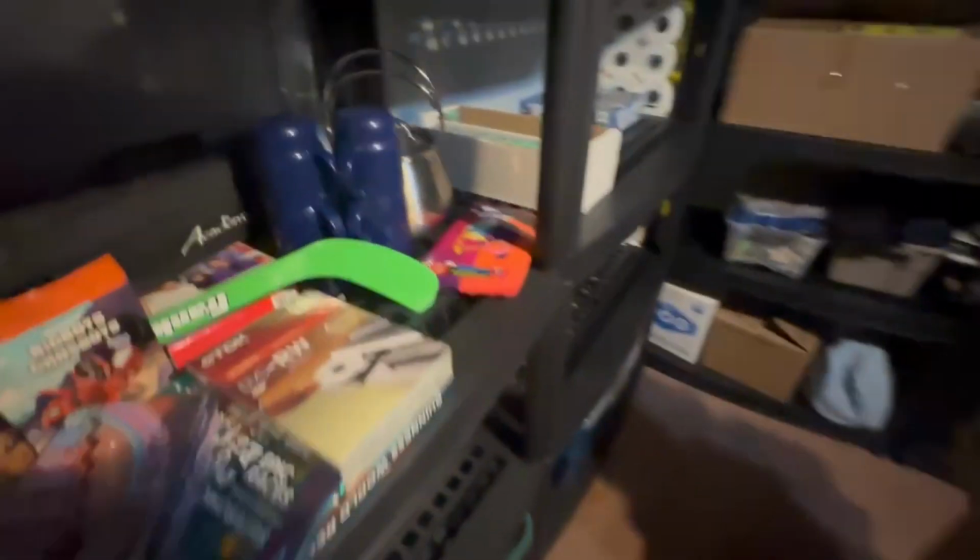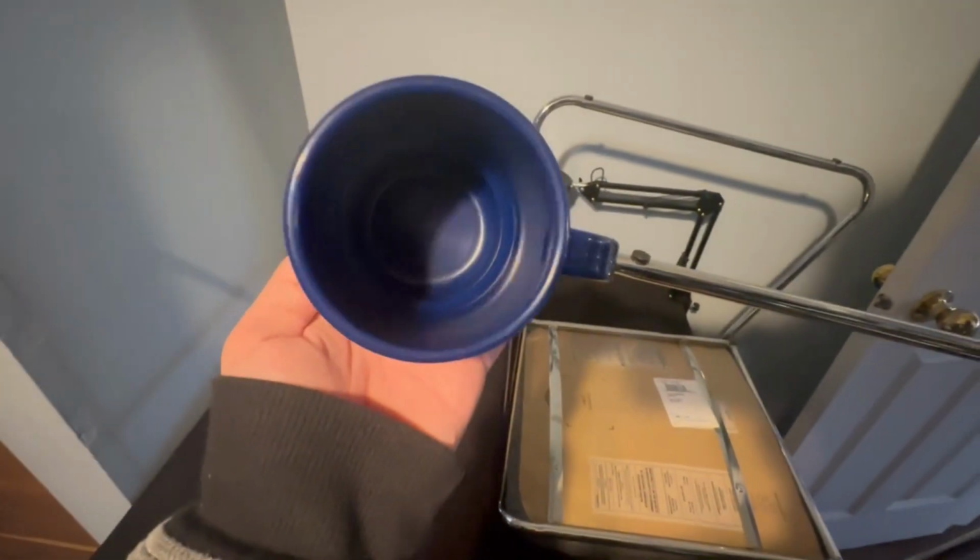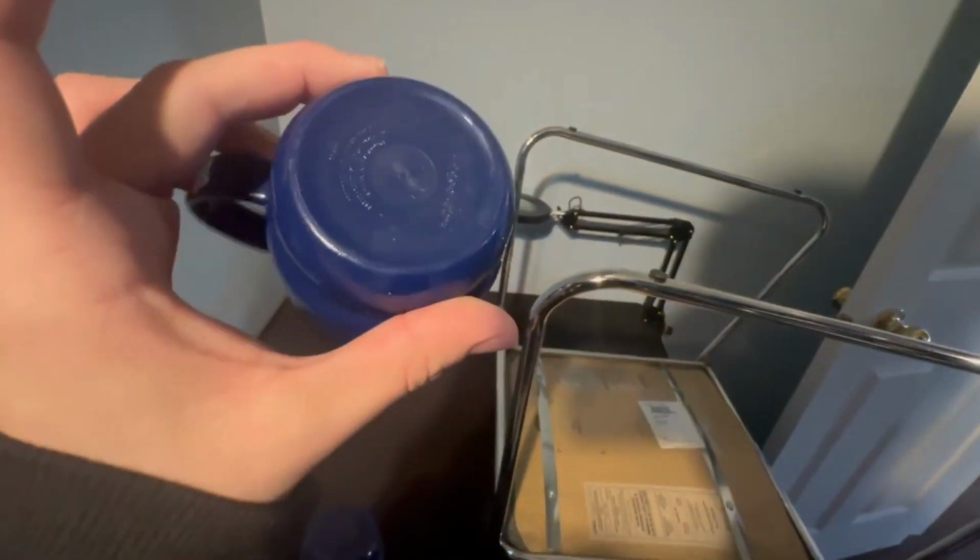Sold one thing from the eBay room again. These 6 Tupperware cups sold for $14.99 plus shipping. So yeah, just sold these 6 cups. The inside looks overall pretty decent condition for them. The underside has some wear and stuff like that.